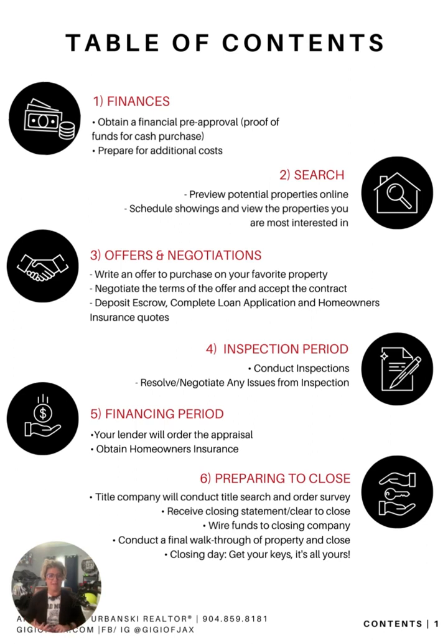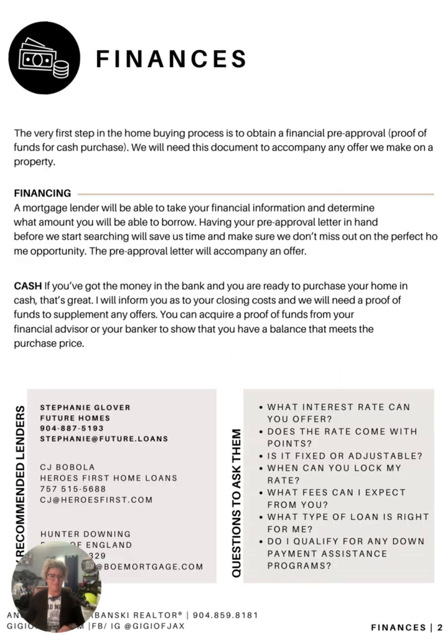We're going to cover finances, our home search, offers and negotiations, the inspection period, the financing period, and preparing for closing day. There's two things to consider when looking at the home buying process. The first is, will we be utilizing cash or financing with a local mortgage broker? If we're utilizing cash, we'll want to prepare a proof of funds document to provide if and when the time comes for us to submit an offer on the home of your choosing.